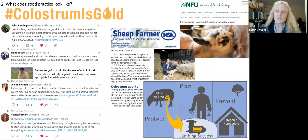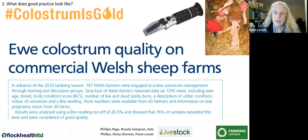We did, so don't worry about reading all of that. It's just there's a lot of noise before lambing each year about how good colostrum is, and we did a bit of research just the year before last in Wales. In the height of the pandemic, we sent 147 of these Brix refractometers to farmers in Wales and asked them to look at the colostrum of 20 ewes, so 10 at the beginning of lambing and 10 at the end of lambing. So not too arduous, but it meant we got colostrum values.